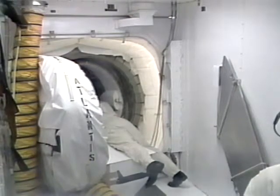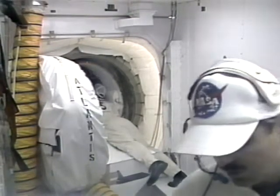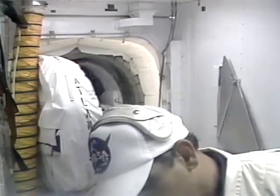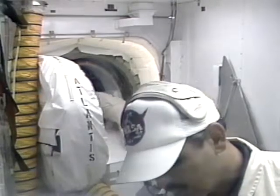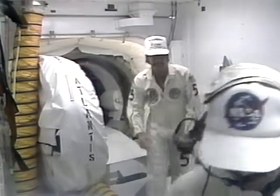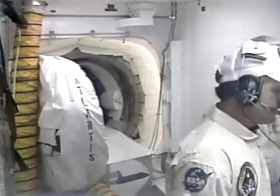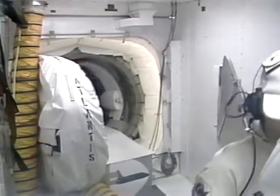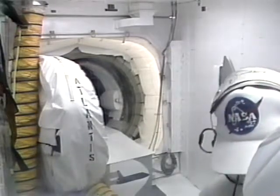Flight crew systems, DR is complete. Mission specialist Barry Cleve will be sitting on the middeck of the orbiter during launch and the landing process. That was DR double balls 23. All right, copy. That is complete.